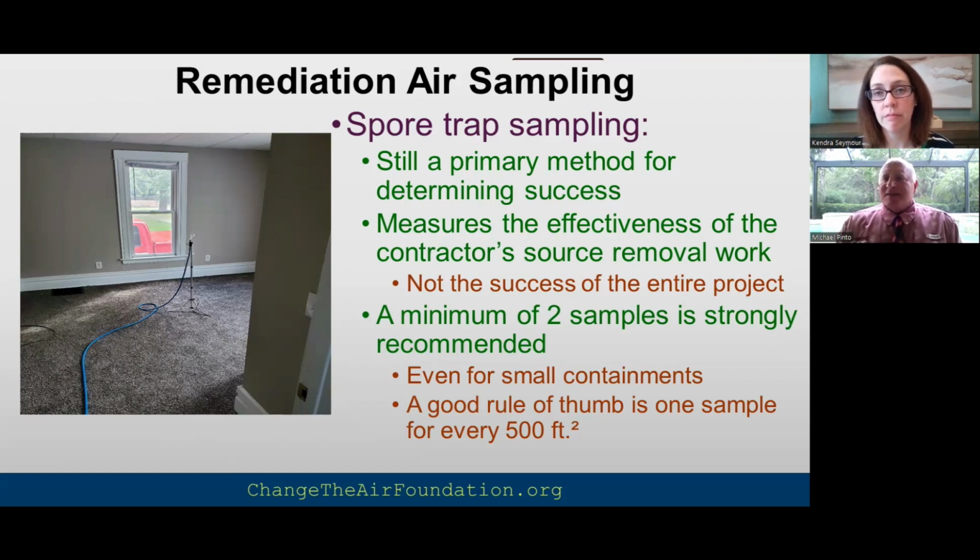And so statistically, you get better results just by taking 2 samples. Once we get into bigger areas like whole house cleaning, then the question really becomes, well, how many samples do we take there? Our rule of thumb, and that's all it is, it seems to work for us, but it's based on nothing more than anecdotal data over 20 plus years doing this in the industry, is that we'll usually set up a spore trap sample for every 500 square feet.